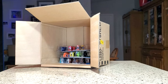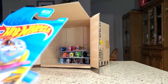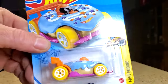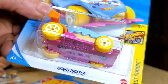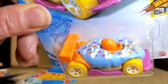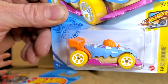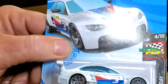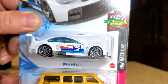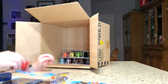A donut car that is a girl color. Yep, the Donut Drifter. Well, there's a lot of different colors on this. It's got the pale blue, the fluorescent pink, and the orange. The Donut Drifter. The Fast Foodie series. He does pretty good on the track. And the new color of the BMW M3 GT2 and another Dodge Van Moon Eyes edition.